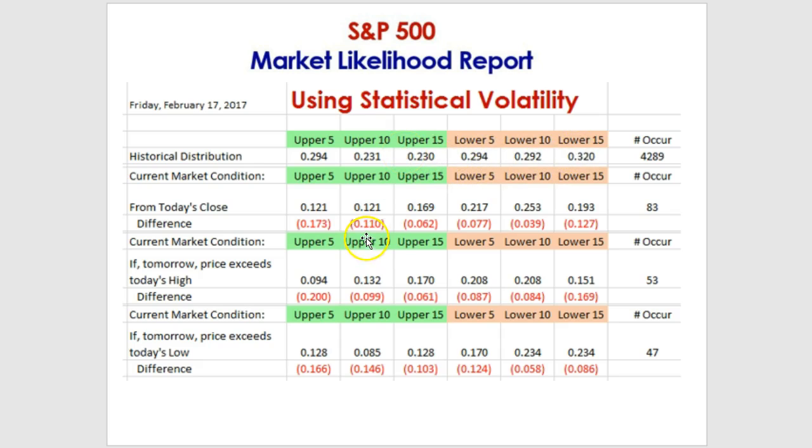Under the current condition at the close, they are struck far less often, all across the board, and we have lots of red numbers here indicating overall lower market volatility in both directions. Okay, does it mean that the market will be less volatile? No, it's just that these bands were struck far less often under our current market condition than just the broad baseline here that you could see.